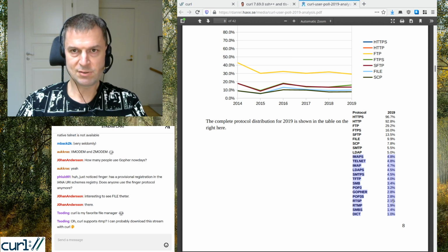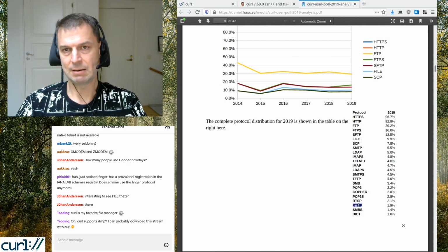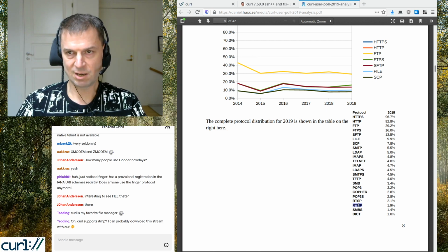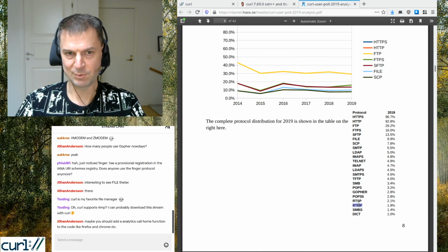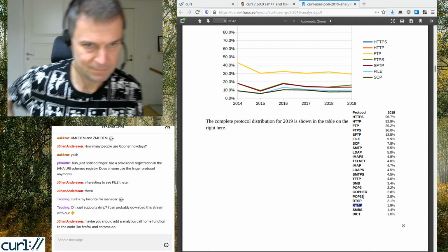Yes, you can download streams. RTMP is supported, but RTMP is a yucky thing, so I wouldn't count on RTMP for anything. It's pretty much like RTSP, yucky things.